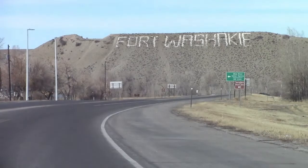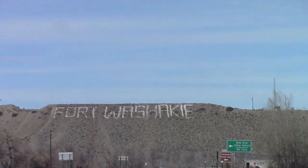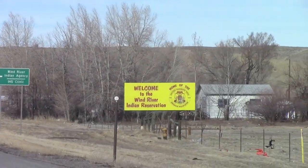But here we're driving past the sign for Fort Wachaki, which is the headquarters of the Wind River Reservation.